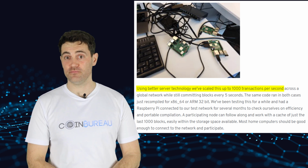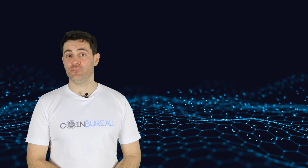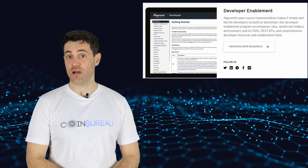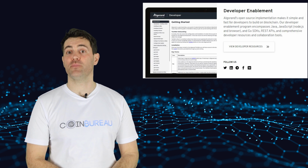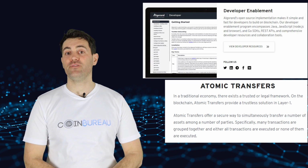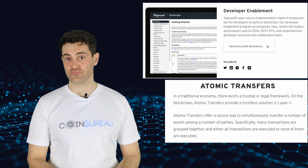Pretty impressive. There are a number of other components to the Algorand network as well. For example, you'll also be able to build decentralized applications on Layer 1. So a decent alternative for dApp developers who are hamstrung by the slow networks on other blockchains. There are also a host of other features that are included on the network, including atomic swaps, etc.